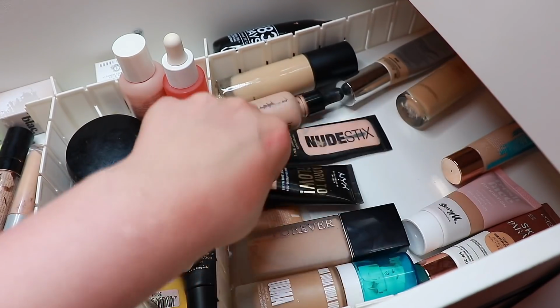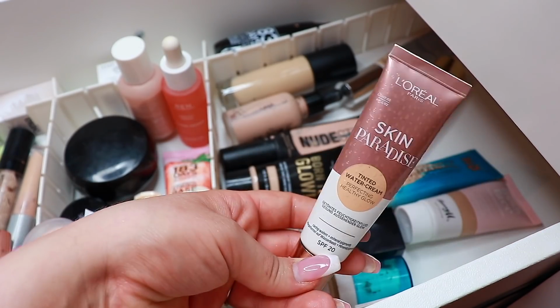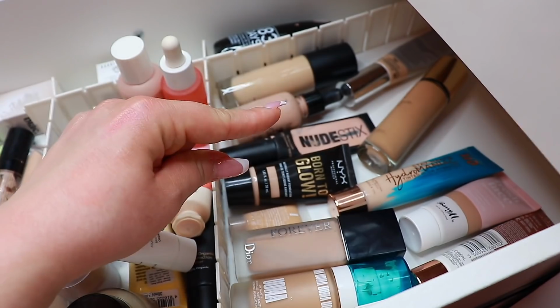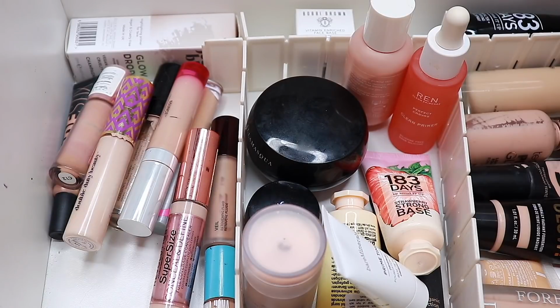And if a shade is too dark or too light, I mean, I will just put this one in because this is too dark for me. But until then, I'll see you little guys later. It's the same thing here. Here we have my concealers.